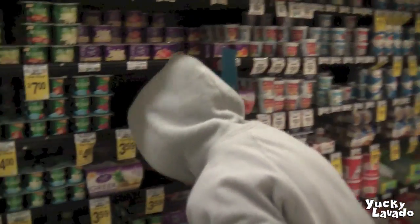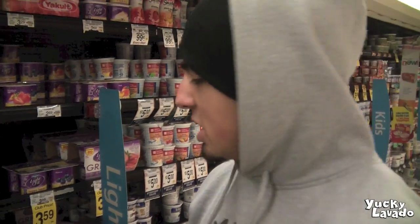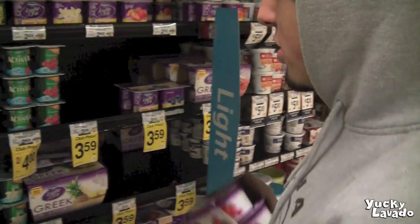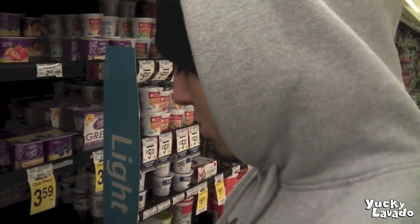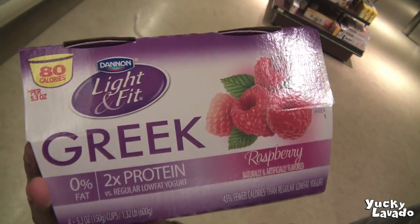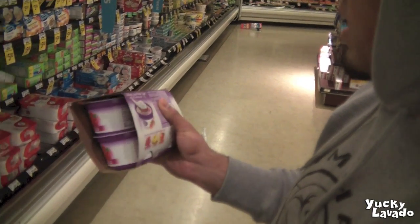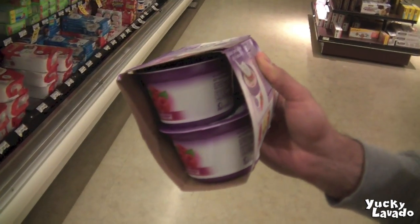Yogurt. Versatile, tasty, amazing. Low calorie if you get the right one. Check this out. This is actually the best tasting, best calorie ratio I've found. This is better than the Chobani. I'm sure you guys are familiar with that, or even FAGE, whatever you pronounce it, yogurt. Let me get the light here. Dannon Light and Fit Greek yogurt. Right? Check the macros on this. These are pretty big containers, guys. So check that out.